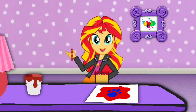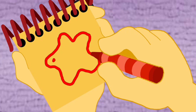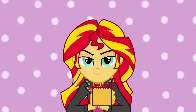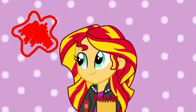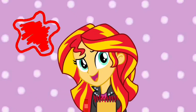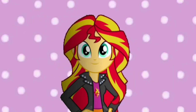You know, I think I'll use this red crayon to draw this color. First we draw a splotch shape like this, and then fill it in. There, the color red. So, what could Tickety's favorite color be with the color red? Do you know? Good idea. But let's find some more clues and see if we're right.